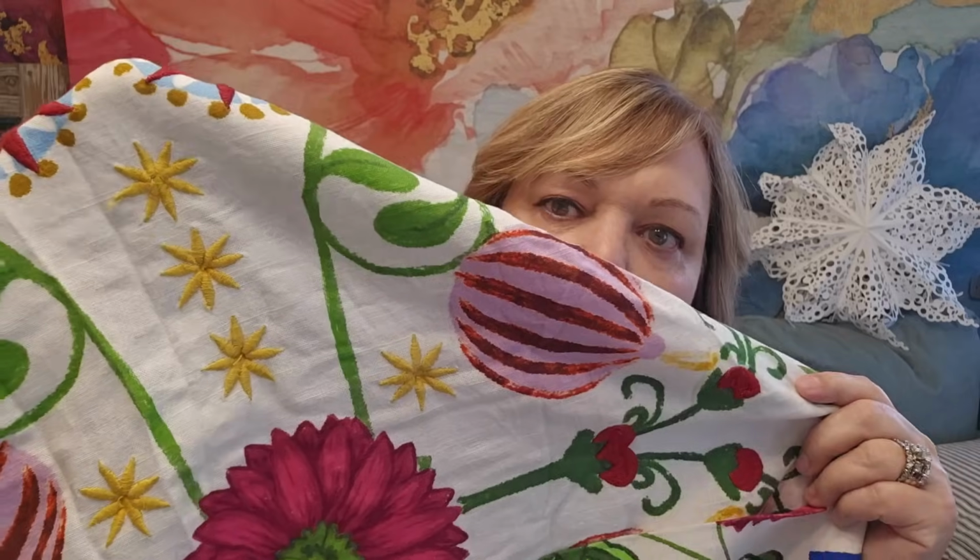So it is a beautiful linen fabric, and I don't know if you can tell, but some of it is embroidered, like this is embroidered, this is printed. And I just absolutely fell in love with the print and had to have it. I didn't know what I was going to make with it when I bought it, but that's okay. I'm sure you can understand.